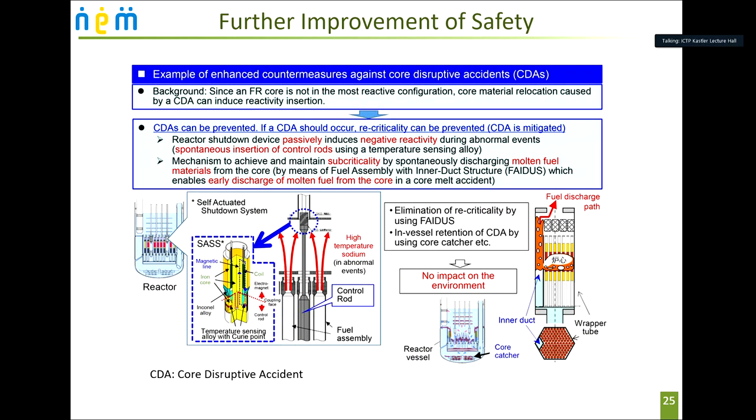And from the viewpoint of further improvement of safety, maybe I would like to skip, but we have some equipment to reduce severe or disruptive accidents, for instance, the SASS or FAIDUS systems. If you are interested, I will later explain why this system is used.